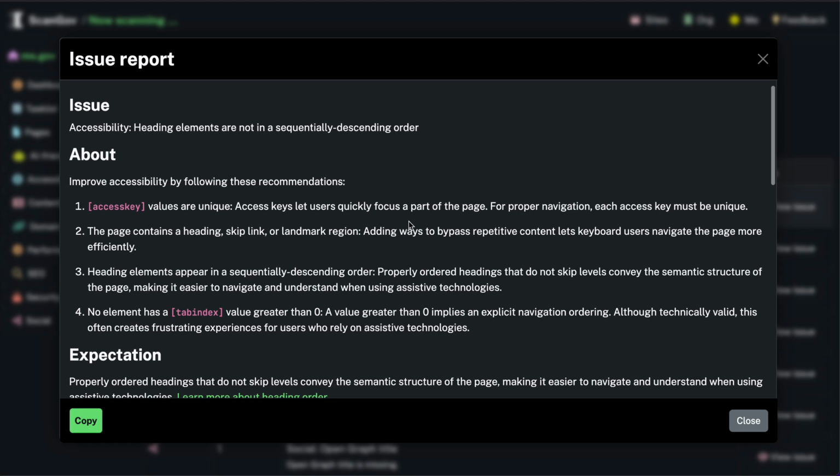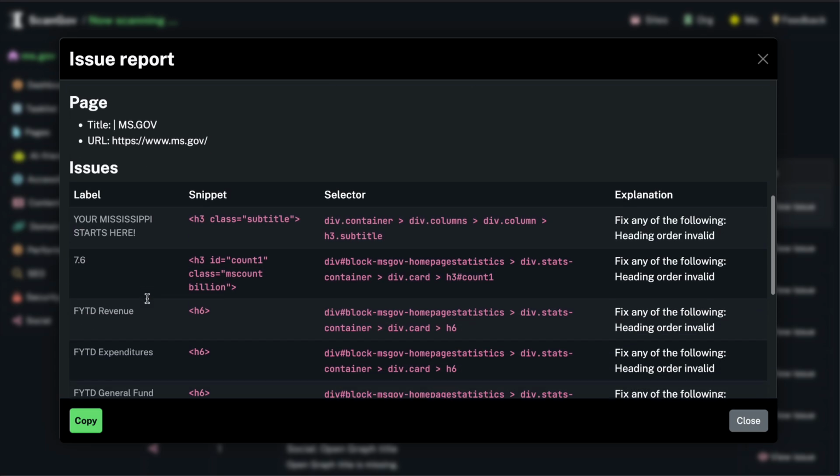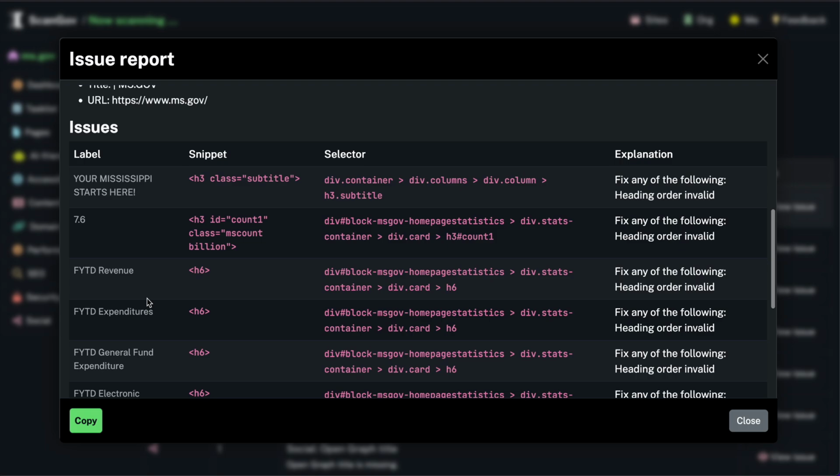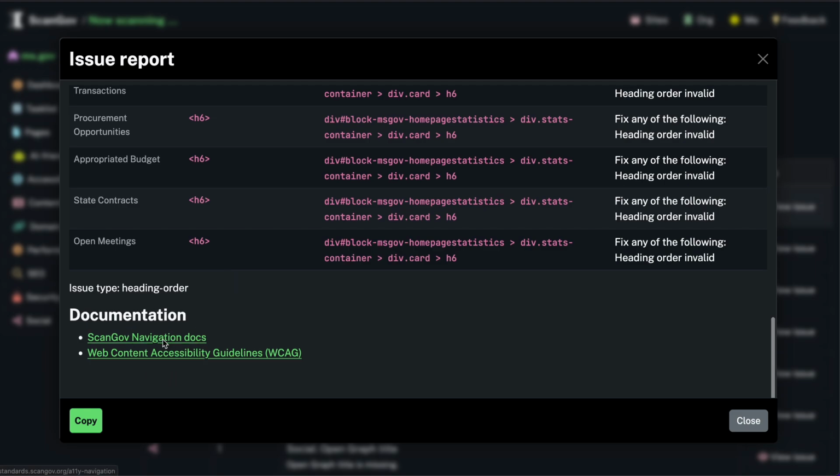And you can see what we do is we pre-populate an issue report, and we describe the issue, we tell you more about it, what you should expect, where the issue is happening, and in some cases we'll be specific in indicating where in the code there is the problem. We also link to documentation from ScanGov, but also specifically in this case to the web content accessibility guidelines. And you can take this and copy and paste it into your project management tool for resolution. We also have a GitHub integration that if your site is hosted on a repo and you're managing your project through the repo, you can submit the issue to the GitHub repository.